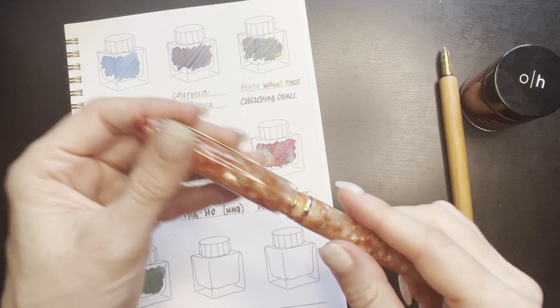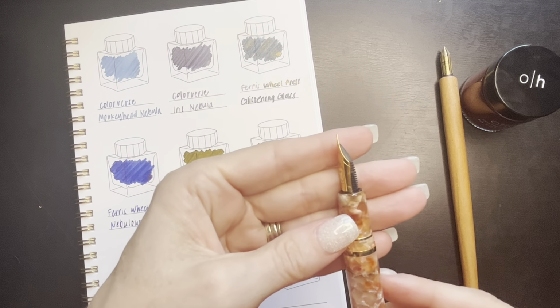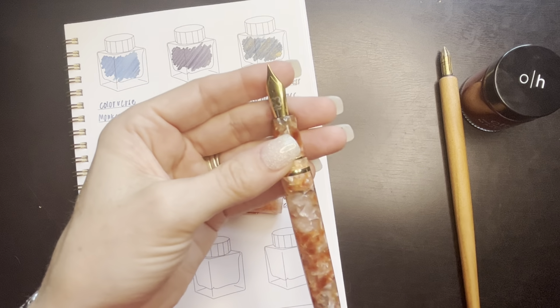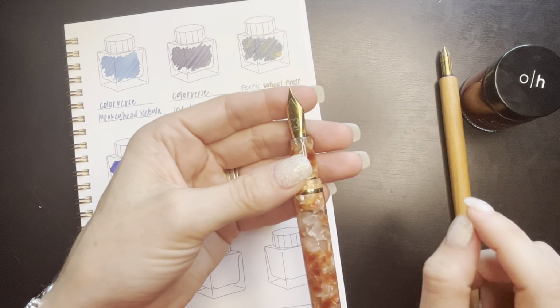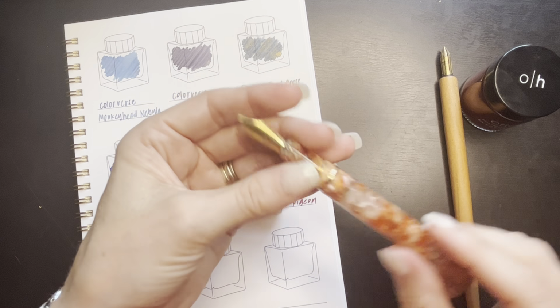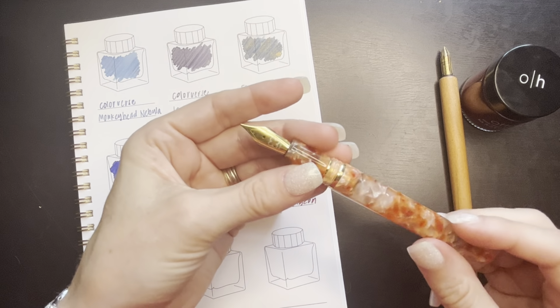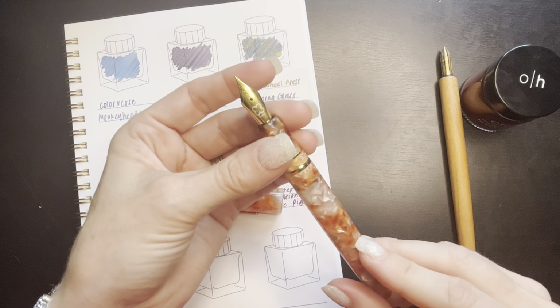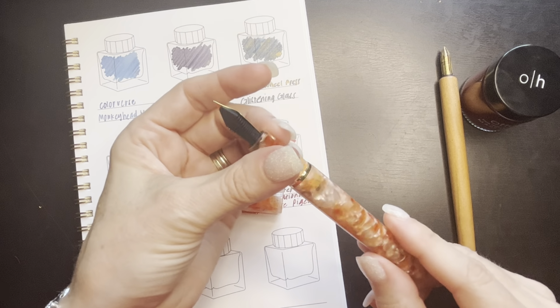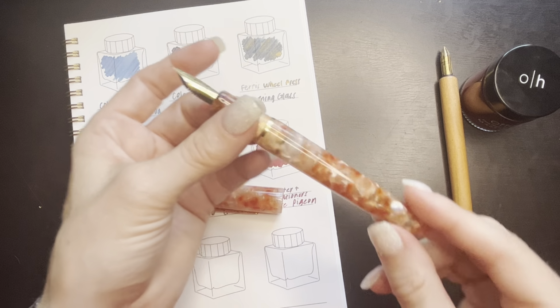And I believe my other two Esterbrooks are a fine. Nope, sorry. I have a fine nib in the sea glass. The Nebulous Plume is an extra fine. And so this is also an extra fine. And I think what I might do is the next time that I'm ready to do a pen purchase, I might just order a journaler nib or a scribe nib from Esterbrook and then switch out the nib in one of my pens.